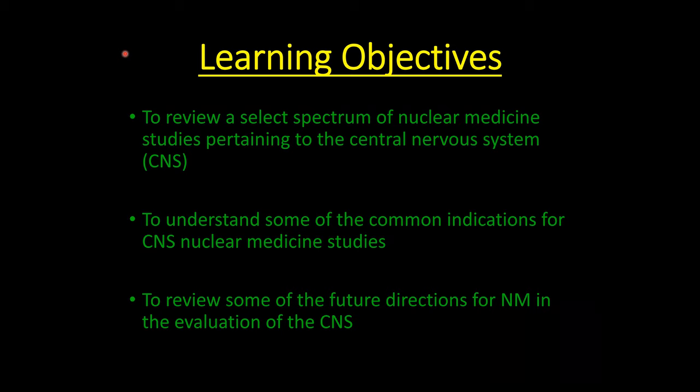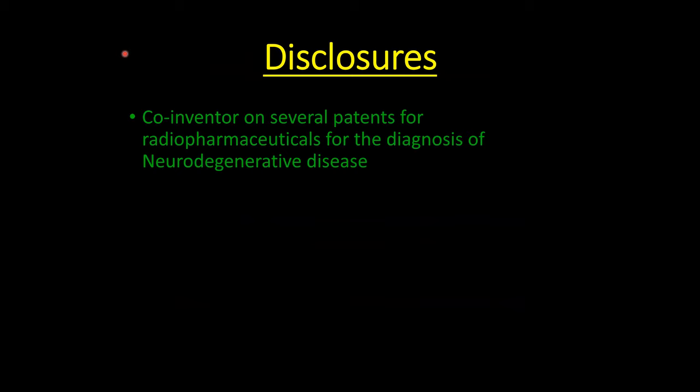A few learning objectives. First, to review a select spectrum of nuclear medicine studies pertaining to the central nervous system. Second, to understand some of the common indications for CNS nuclear medicine studies. And finally, to review some of the future directions, which I find particularly exciting for nuclear medicine as it pertains to the brain. In terms of disclosures, I am a co-inventor on several patents, but will not be talking about any of this work today.